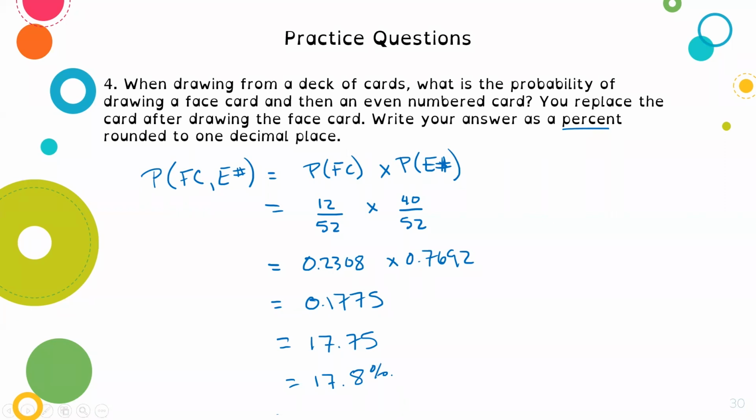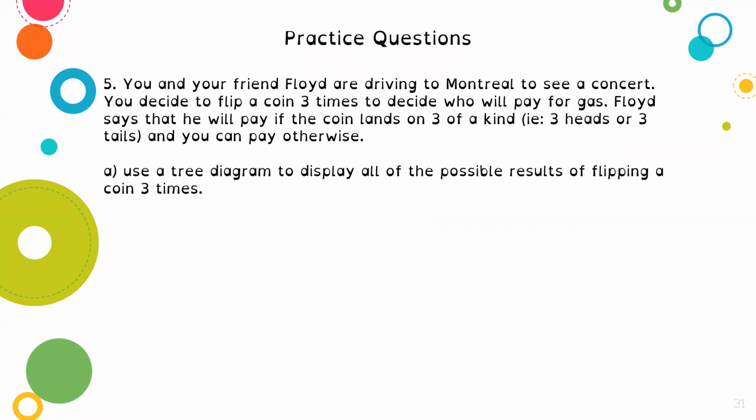That's the right probability. All right, number 5, you and your friend Floyd are driving to Montreal to see a concert. You decide to flip a coin 3 times to decide who will pay for gas. Floyd says that he will pay if the coin lands on 3 of a kind, for example, 3 heads or 3 tails, and you can pay otherwise. Use a tree diagram to display all the possible results of flipping a coin 3 times.